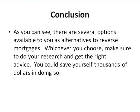In wrapping this up, the important thing to realize is that there are alternatives to reverse mortgages out there. Whatever you do, you have to make sure to do your own research and get the right advice. Because by getting the right advice, it could save you thousands, perhaps tens of thousands of dollars over the long run.